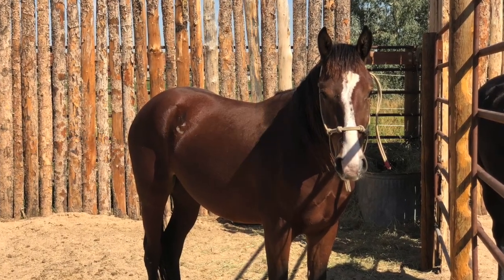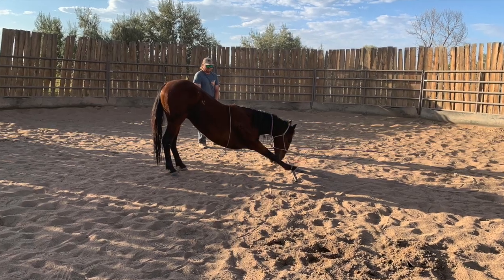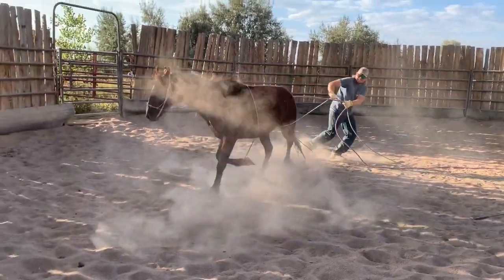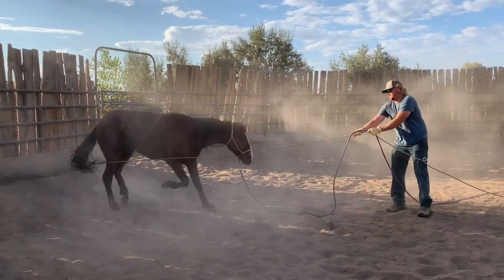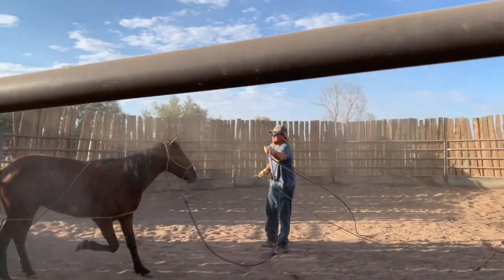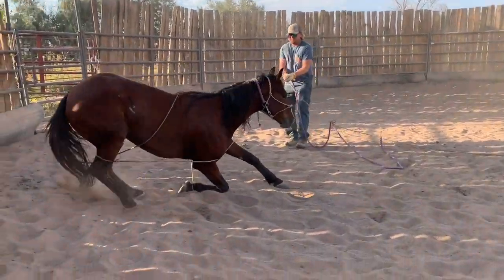So here's Rafiki with his halter on, and the third day, or third session for Luke, he wanted to lay him down, and Rafiki wanted to do some downward dog yoga positions that were quite entertaining, but Luke did actually get Rafiki down. I think he goes down for a second here.